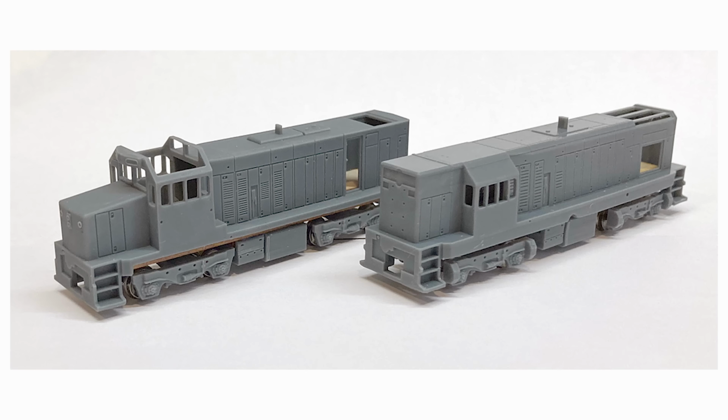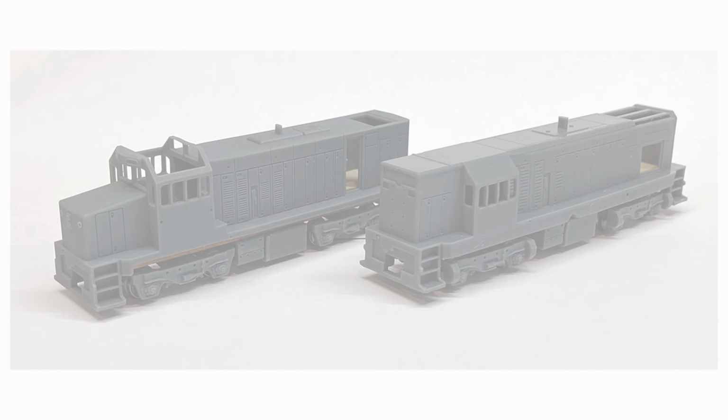The dummy versions of the T's and Y's will be compatible with DC and DCC systems that you have, and these will be available before Christmas. They are currently printing bodies and laser cutting other parts needed to complete these kits.